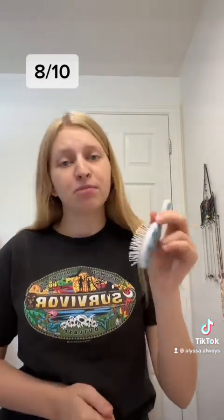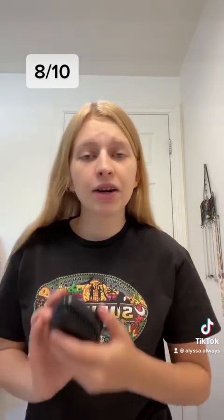Next up, we have the Baby Wet Brush, probably one of my smallest brushes today. Very small. Also, it has a little A on it for my name. So cute, right? This one's actually pretty decent, I would say, because of the size, you can travel with it or whatever. What's that noise? Anyways, I would say 8 out of 10. It's pretty good.